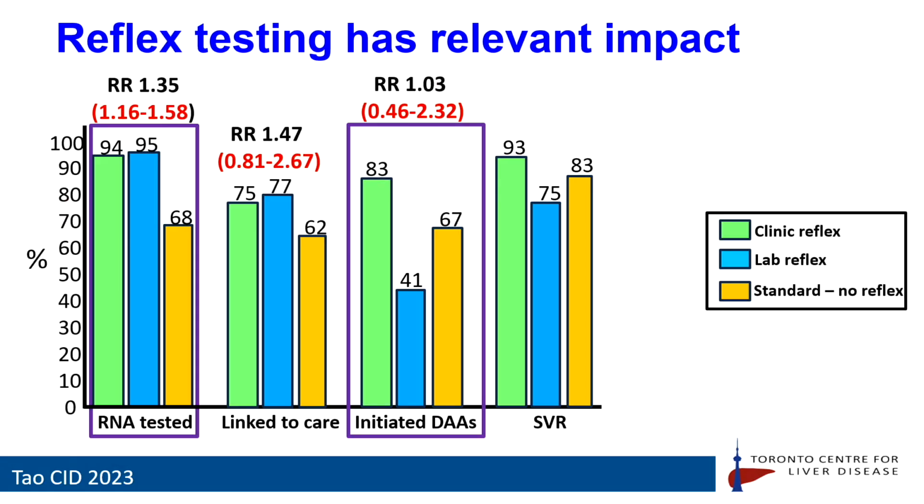And what you see here is that the big effect of reflex RNA, which is no surprise, is that it improved RNA testing. So obviously if you're reflexing it, almost everybody's getting an RNA, and you can see that that's happening much more frequently with either of the reflex strategies in the clinic or the lab. When you look at linkage to care, smaller effect, but there does seem to be at least some effect, or a trend to an effect, in terms of initiating treatment.